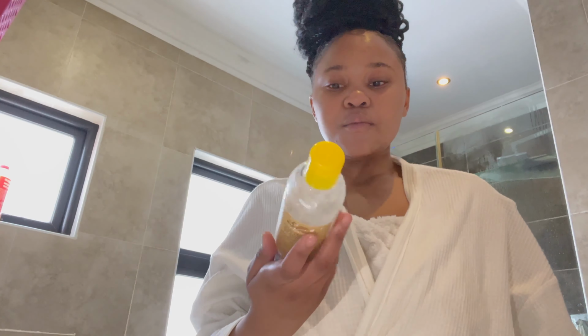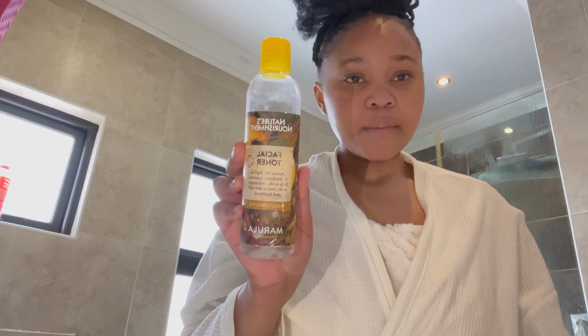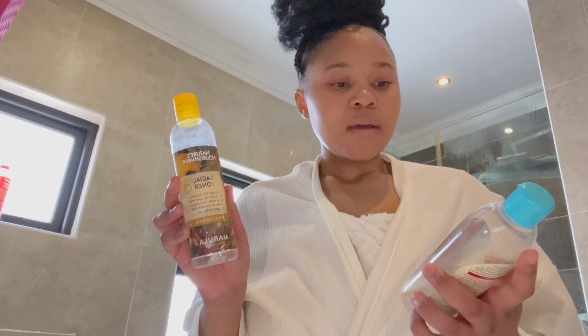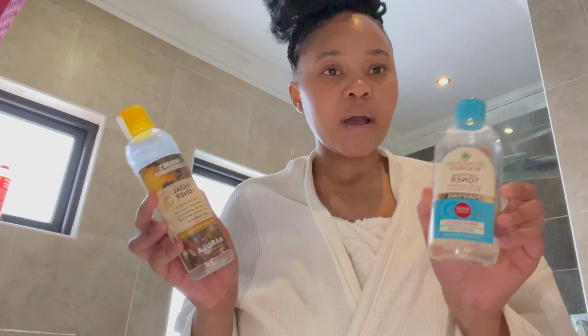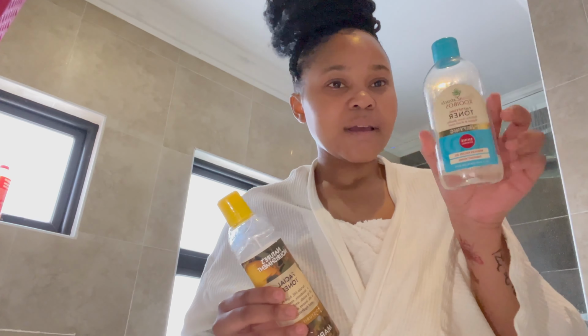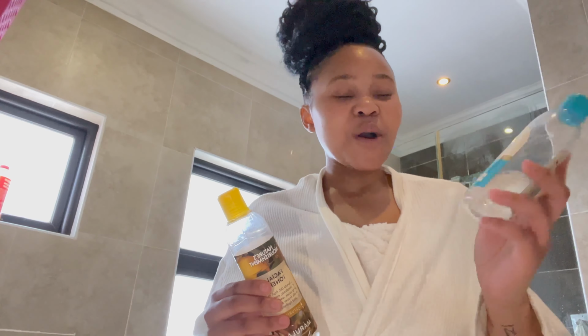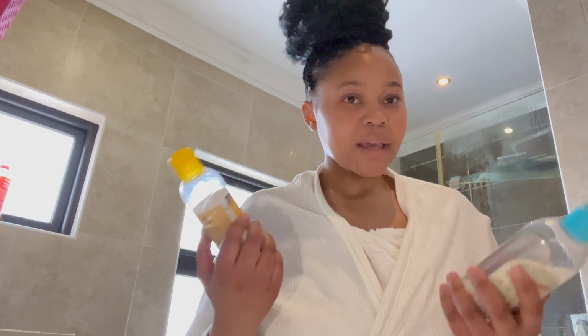When it comes to the toners that I use, I alternate between these two. This Marula facial toner, I got it from Dischem, and then the Rooibos toner as well, I also got from Dischem. But this one is almost finished actually. I need to go get some more. This one I also use a lot when my face is breaking out. So I would use this one more regularly when my face is breaking out. But on a normal basis, I just alternate.